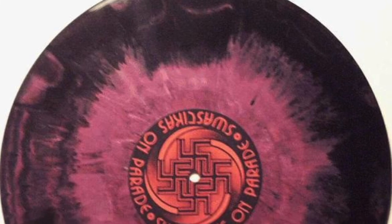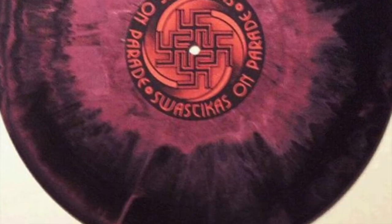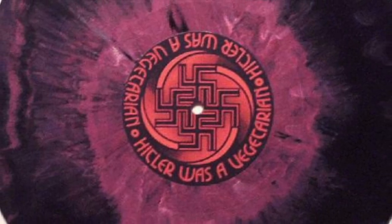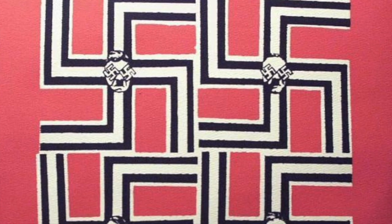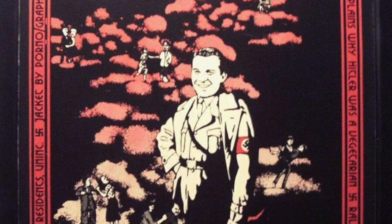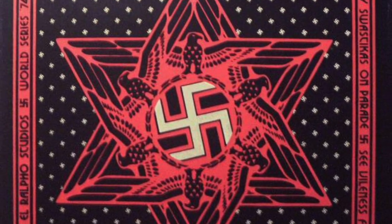The Third Reich and Roll Collector Box, probably the most valuable of any single Residents item, features a hand-pressed marbled red vinyl edition of the record, with silkscreen sleeve and labels, in a velvet-lined black wooden box with a sliding panel featuring hand-screened versions of the original cover art.